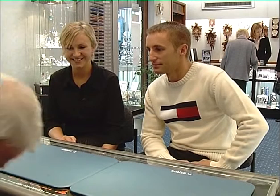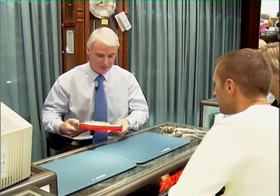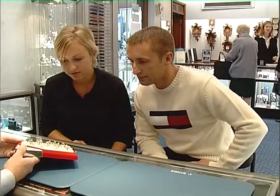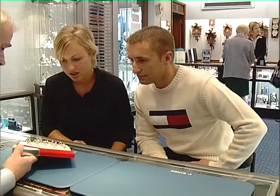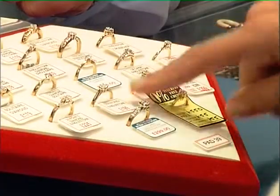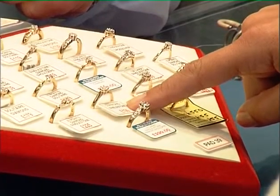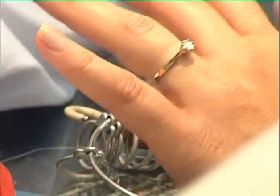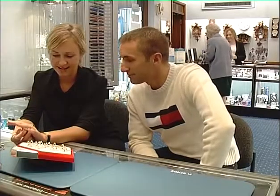Okay. Well, one of the most popular ones are probably these single stone diamonds in yellow gold. Would you like to try one on? I'd love to. Which one do you like? I like that one. Well, let's try it on and see if it fits. I think that's going to be the perfect fit. It is, isn't it? Third finger of the left hand. Yes.